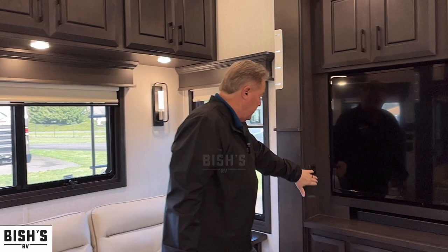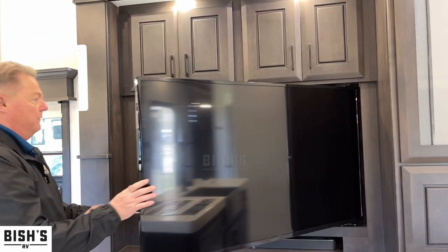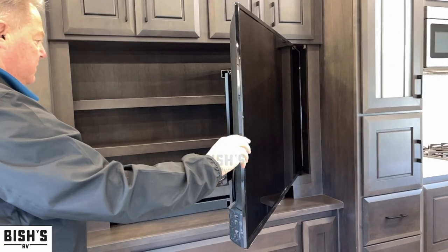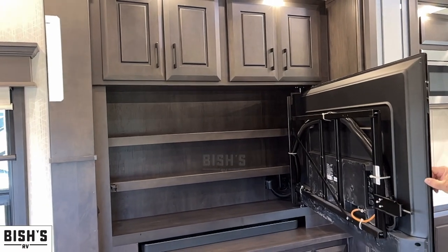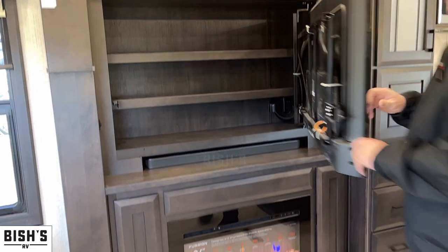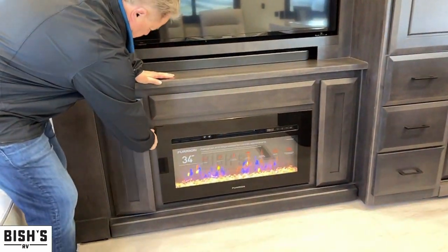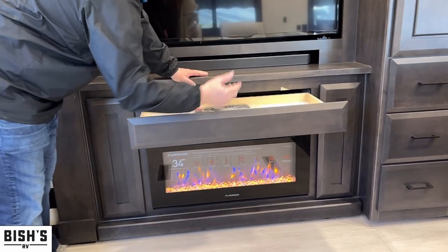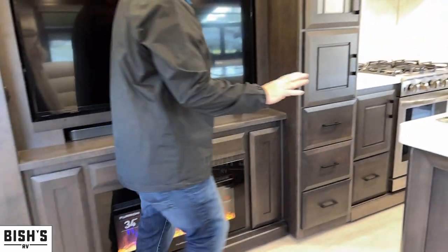The entertainment area here with our TV does have a swing out bracket for the television to be able to watch from over that direction if need be, as well as having storage in behind. Storage above in the cabinets, storage below. You have the fireplace, the sound bar here, cabinetry on both sides, and a pull out drawer, or this could be made into a desk as well. Very, very nice. Nice big island.